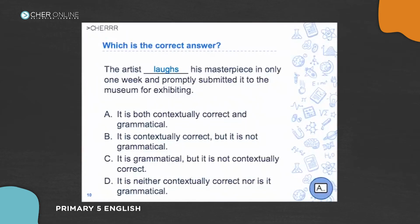Question with a given answer. The answer that I have given is, "The artist laughs his masterpiece in only 1 week and promptly submitted it to the museum for exhibiting." Now, my question is, there are two things it has to be, right? Number one, it has to be grammatical. And number two, it has to be logical in the context.